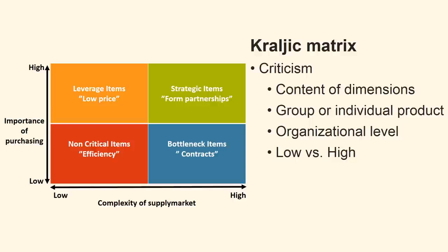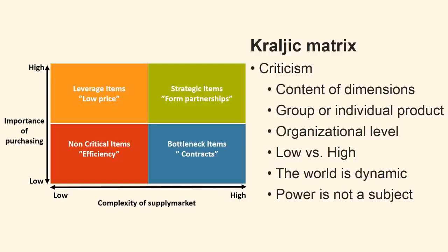It is not clear how to differentiate precisely between low and high, and this applies to both dimensions. We must again clarify this ourselves. The grading of products in each category can change over time. The model appears static. The world is dynamic. Power relations between us, as a company, and our suppliers are not a subject in the model. The model has a clear strength. In a relatively simple manner, the model achieves a result that gives us a useful procurement strategy.